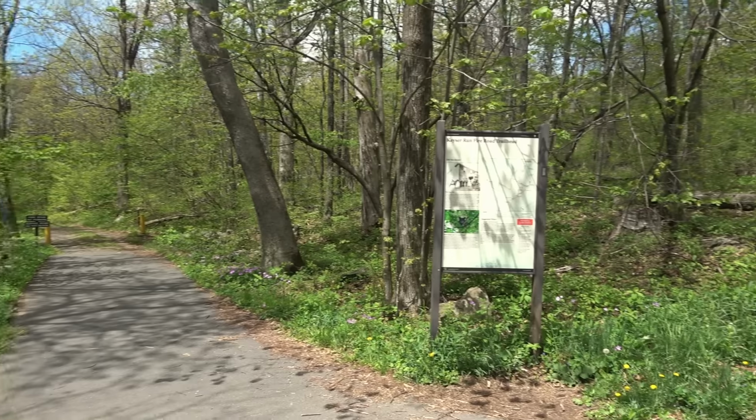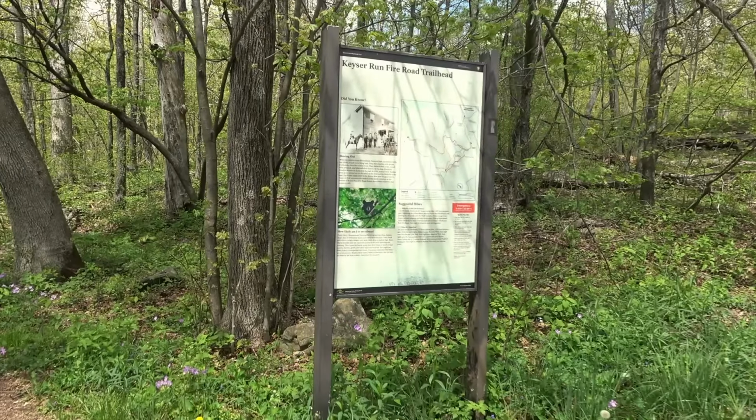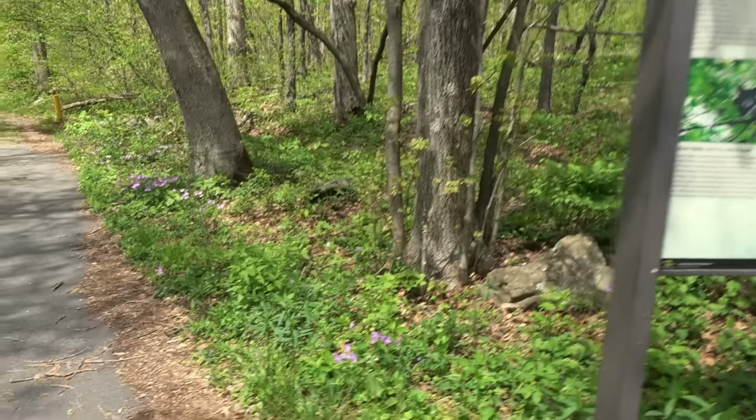So it has been a little bit dry, but we just got some more rain recently. So hopefully this waterfall is flowing nicely. But we won't know until we get down there, so let's go. We'll leave the Jeep here, and maybe we'll see a bear. We'll be checking all the wildflowers too.